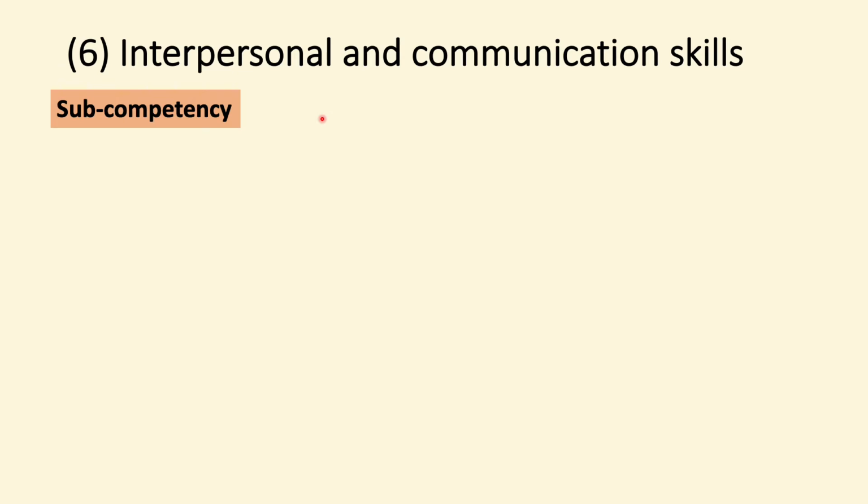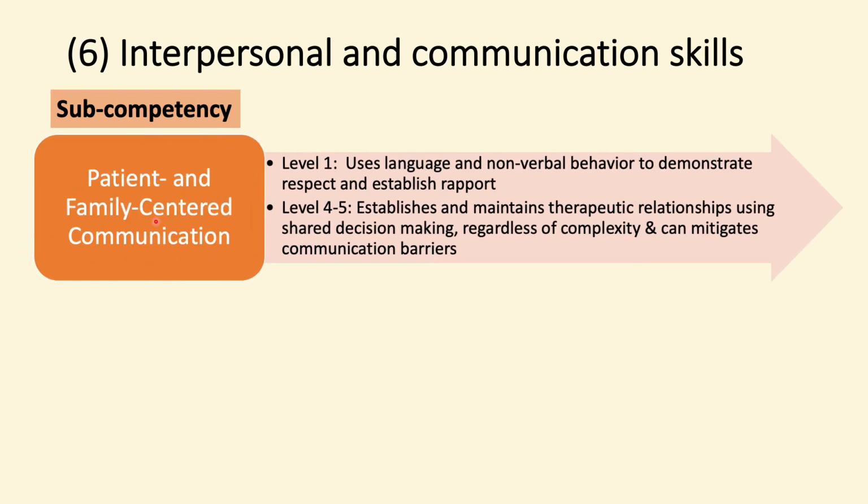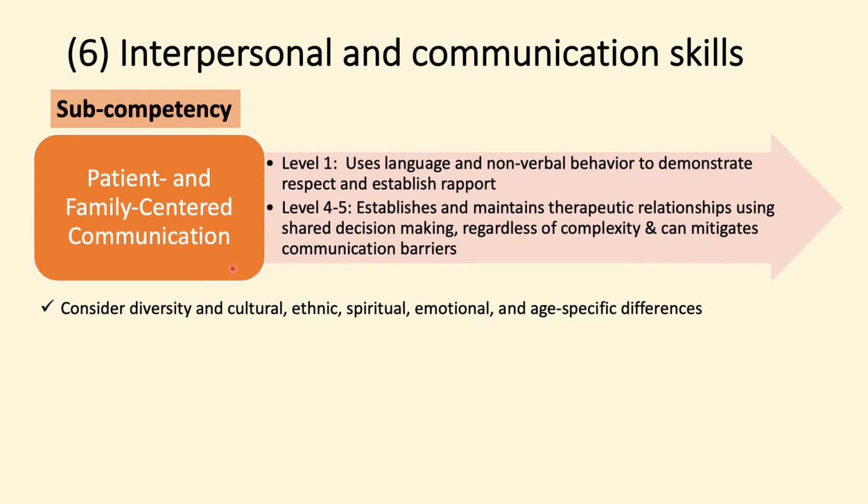Okay, having said that, the first sub-competency under interpersonal communication skills is patient and family-centered communication. Bedside manners and communication skills are really important for patients. Hopefully by the time of graduation, the resident has moved from level 1, when he or she can use language and nonverbal behavior to demonstrate respect and establish rapport with the patient, to level 4 and 5, when the resident can establish and maintain therapeutic relationships using shared decision making regardless of complexity, and can mitigate communication barriers. Basically, even for difficult cases, they're still able to maintain rapport with the patient, explain the plan, and get the patient's cooperation, and the patient and the family really understand what's going on. So this includes a lot of skills, and I will give some advice for residents.